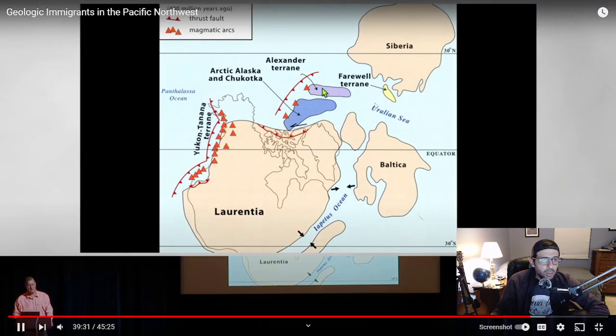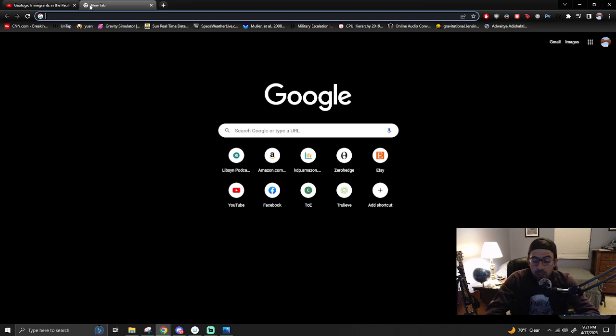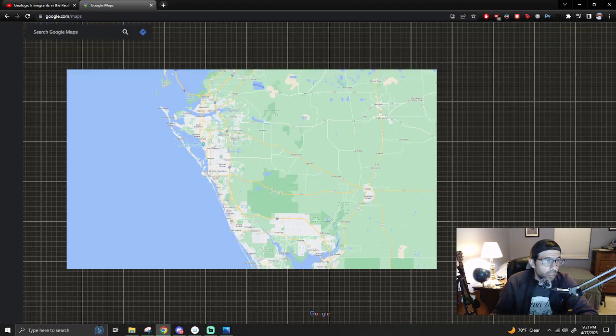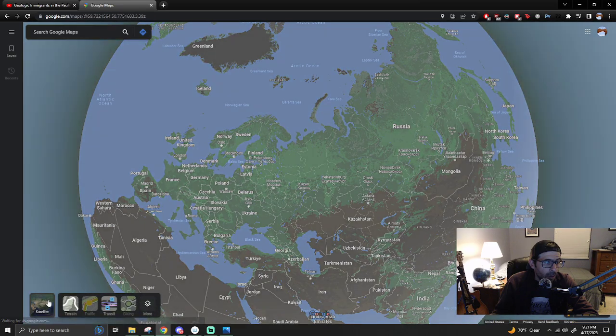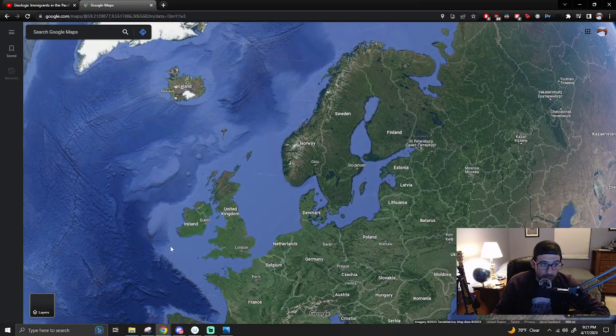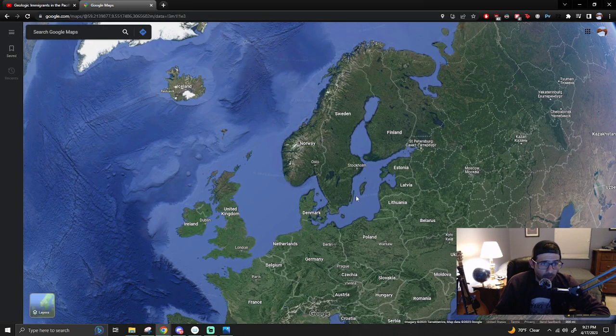Well, here it is. This is the Alexander. This is our chunk. Arctic. But there's other chunks as well that did this swinging through, between Siberia and Baltica. This is pretty clearly on the map here. So this looks like it's England and Ireland. This is what's Sweden, Norway, yeah.